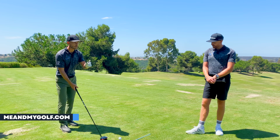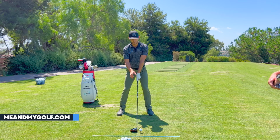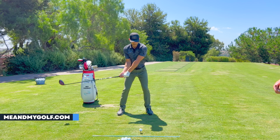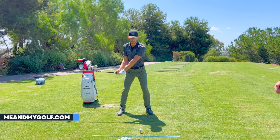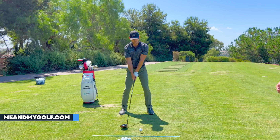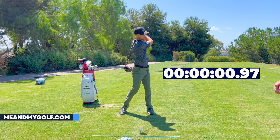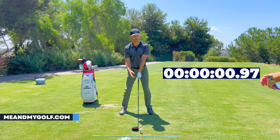So let me just show you what we see. This is so crucial. So what we see is golfers, and this is why it looks so fast, is golfers tend to move their arms in the backswing very much independently of the body. Now, if I do a swing here and get my arms moving quickly on the way back without the body involved, what's the difference in the speed of the swing? Okay, that is a fast swing speed, but it's a slow club head speed.